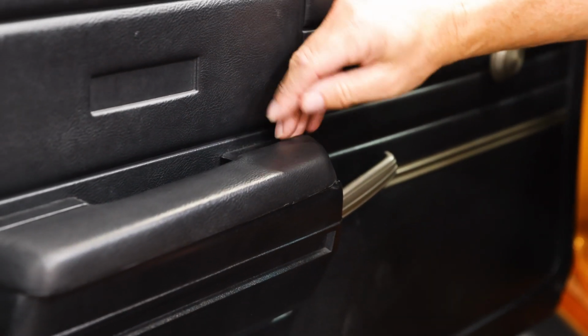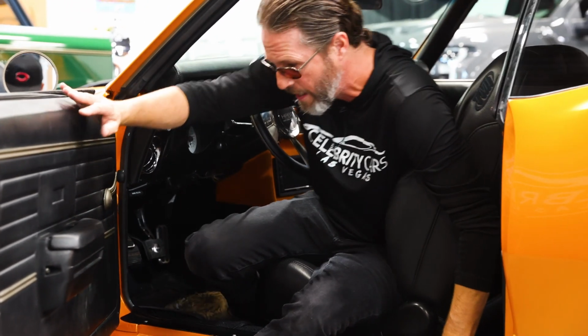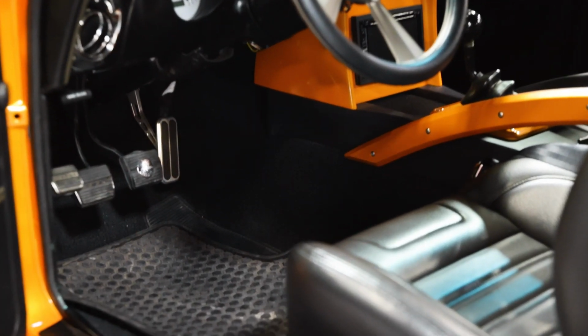I'm not a body shop guy. I'm not an interior guy. I don't know what happened here, but it looks like something that could be addressed. But other than that, the rest of the door panels are good, and there's barely any wear getting in and out of the car. Got some really nice hard floor mats in here to protect the carpet. The seats are in super shape. Check that out, Quince.